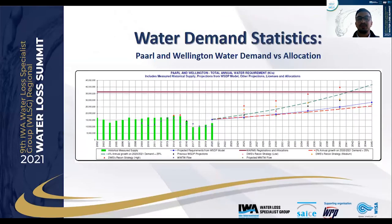As I mentioned, it's implemented as part of the drought relief programs. A little bit about water demand statistics. For this presentation, we'll be focusing solely on the Paarl and Wellington demand area, due to it being our greatest challenge and our greatest demand.